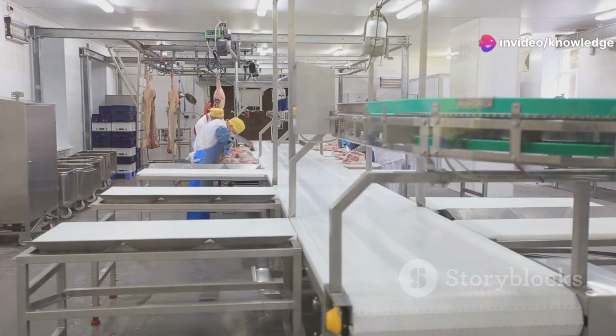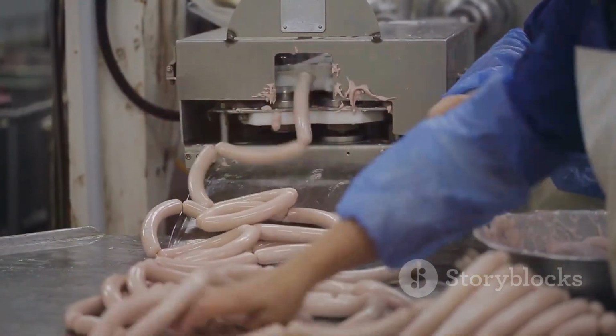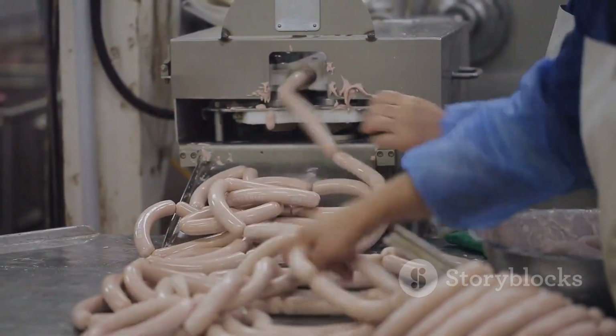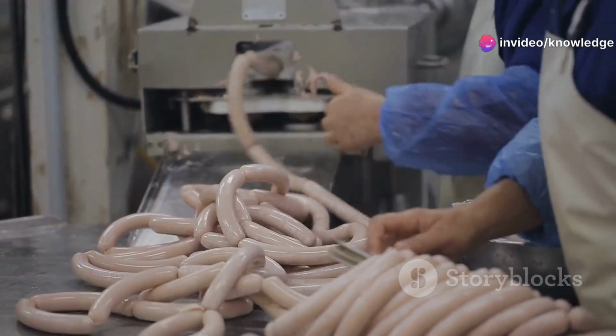Gone are the days of hand-cranked grinders and small-town butchers. Today's sausages are crafted in mega-factories where cutting-edge technology meets time-honored tradition. Here, innovation and heritage blend seamlessly, creating a product that's both familiar and ever-evolving.